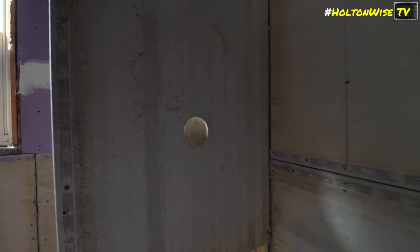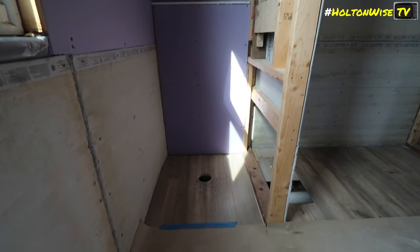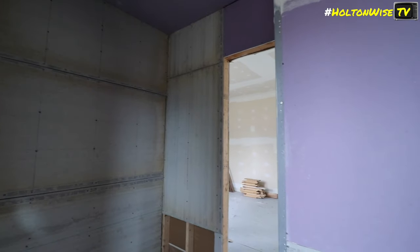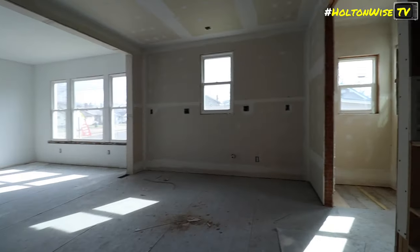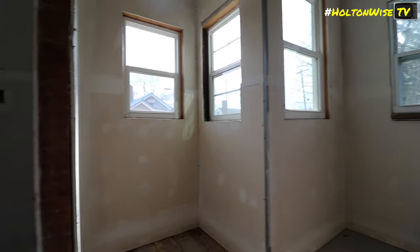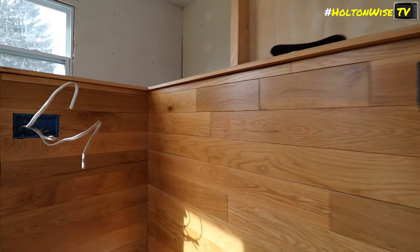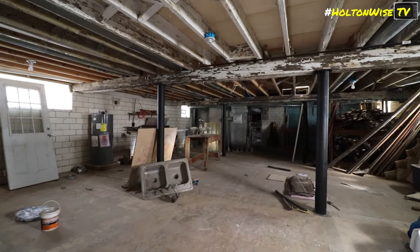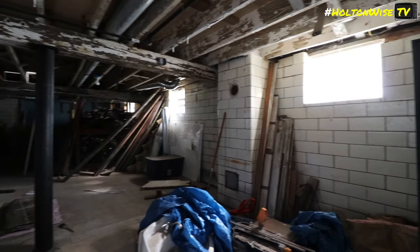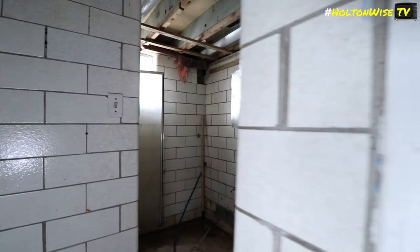Bathroom, maybe? Yeah, another bathroom. It's a poop hole. That's pretty cool. Basement. Not super creepy down here. Saw toilet in there. That's cool.